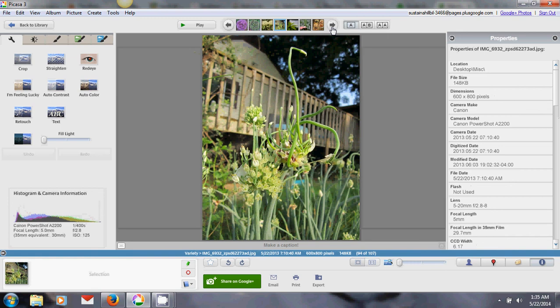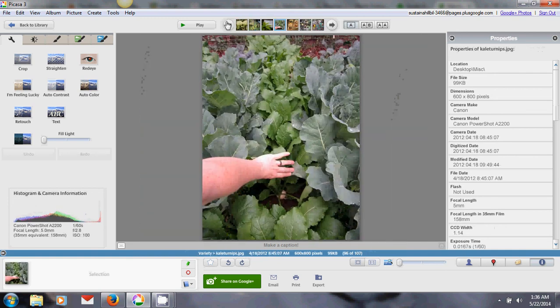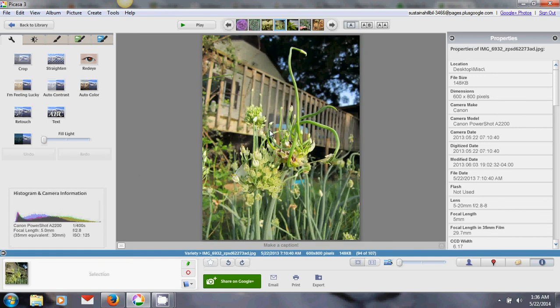Same thing for this. This is Egyptian walking onion. And you can see this part at the top. These are little bulbils that will get really heavy and it'll weigh it down to the ground. And when that happens, these will root where it hits the ground. And so it's like they walk, is how they got their name.